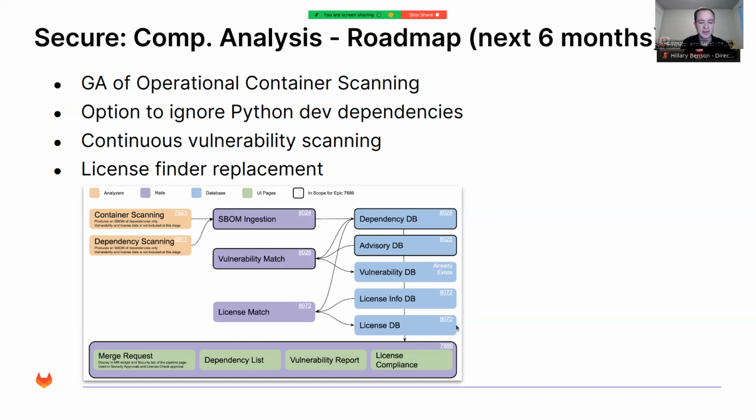Just to wrap it up with License Finder, I mentioned we're planning to replace that current solution. You'll notice in this diagram, there's no license scanning job over here in the CI pipeline. That's because we already will have generated our list of dependencies just by running container and dependency scanning. And then we plan to develop and import a license database that will give us information mapping licenses to specific packages. Once again, we plan to do that matching job in the Rails backend synchronously on change, so that those licenses are always kept up to date with the latest information. And that will allow us to deprecate and remove our current implementation of License Finder. That'll be one less job that the customers have to run in their pipeline.